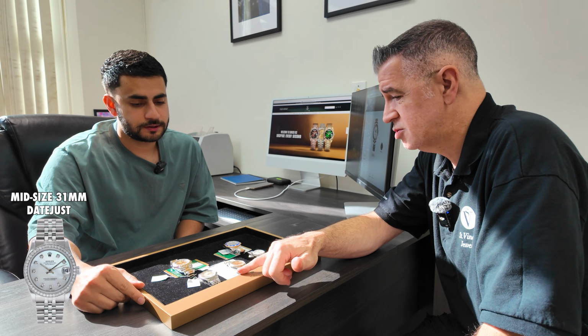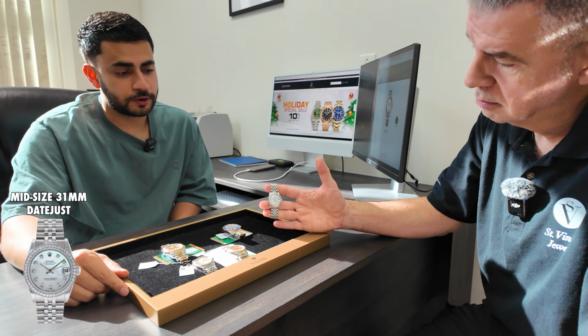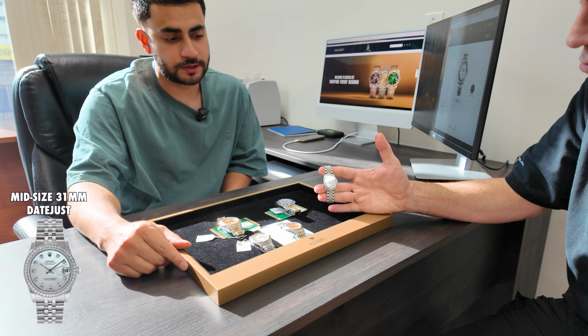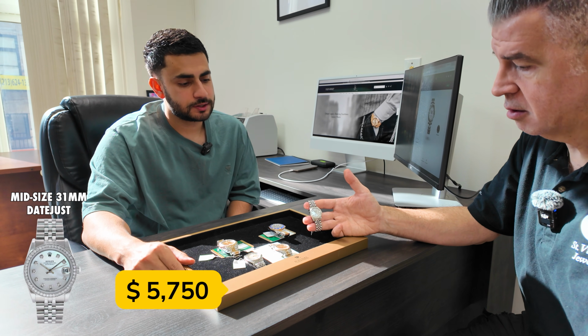Okay, so that's about how much did you say? About 3,500. Okay, and then what about something like this? So this is a mid-size 31 millimeter, all stainless steel. And then we've added the custom diamond bezel and the diamond dial. So this one's going to run $5,750. Got it. Okay. Nice.